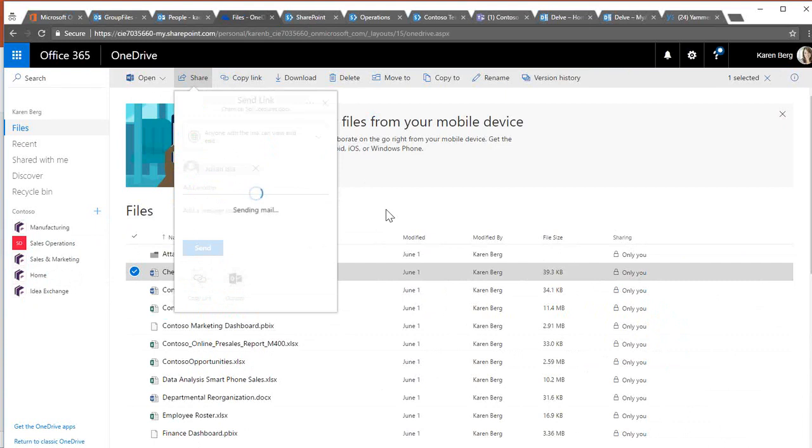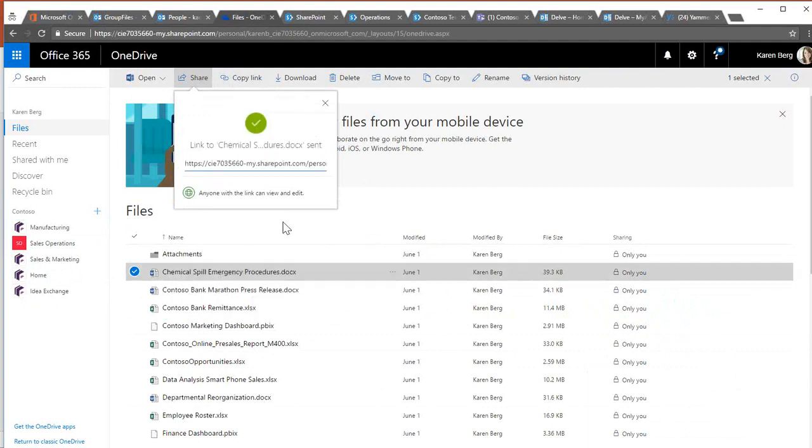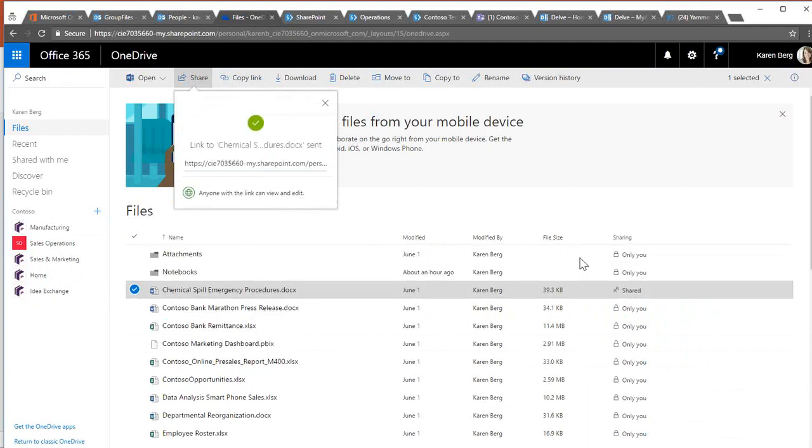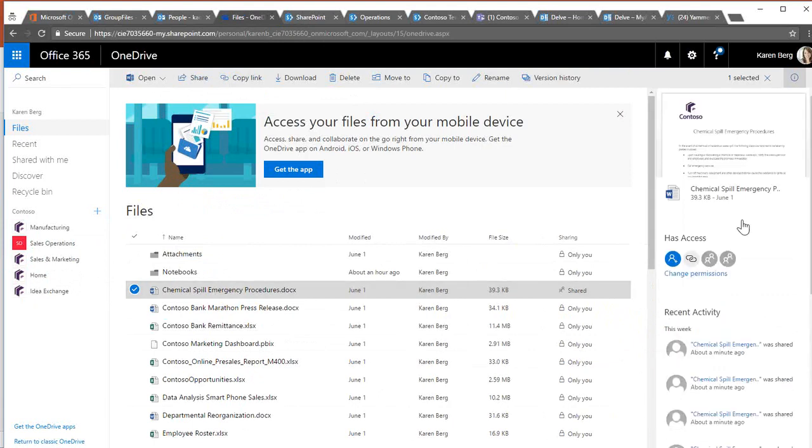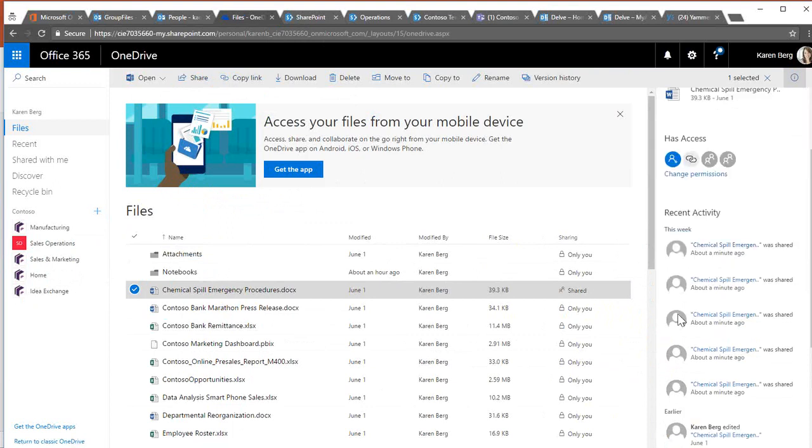It's a little bit slow. But ultimately what you would end up seeing, after I finish sharing this document, okay, here we go, is that it's now shared with other people. If I click on that, I can change my permissions, see who has access, and see the recent activity.